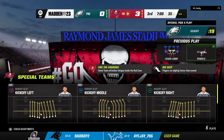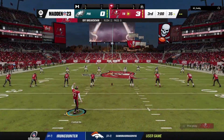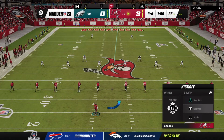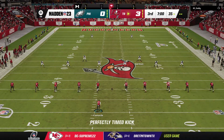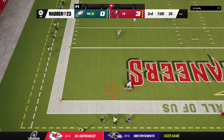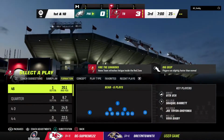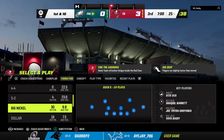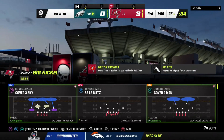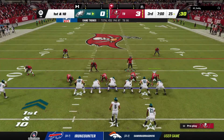Welcome back. Charles and I settled into the booth, ready for quarter number 3. The Bucs ready for the kickoff. And here we go. It's in the air. And that one will bounce out of the back of the end zone, so we will start here at the 25. The Eagles offense set to begin their next drive.